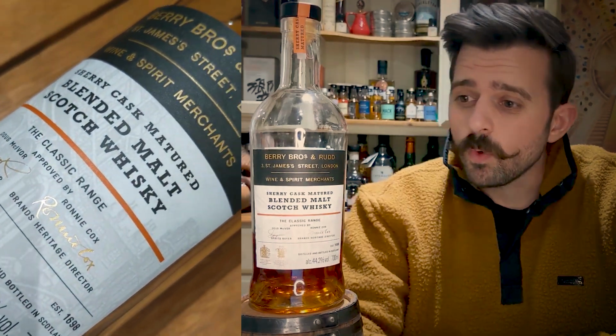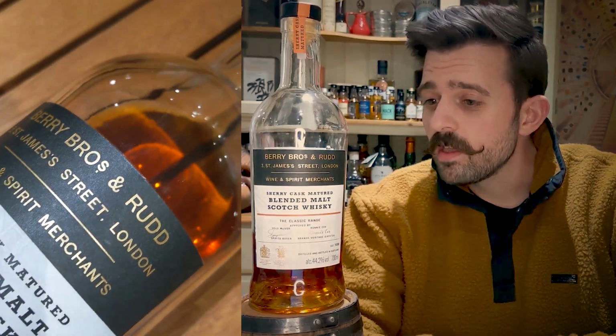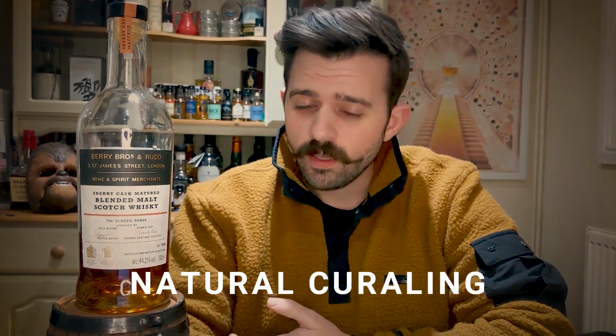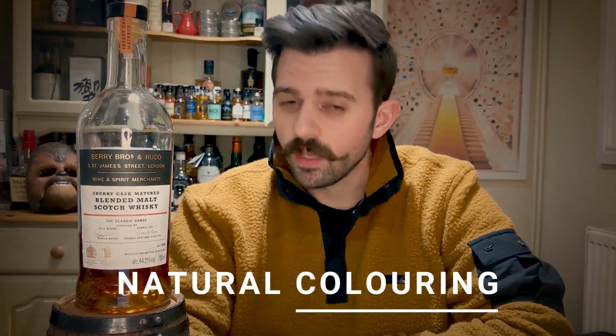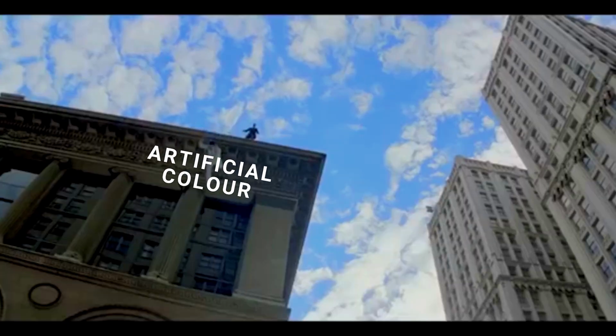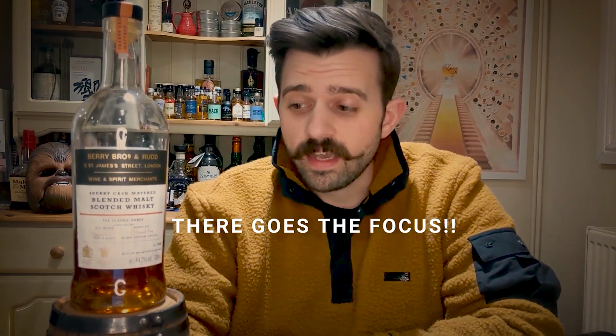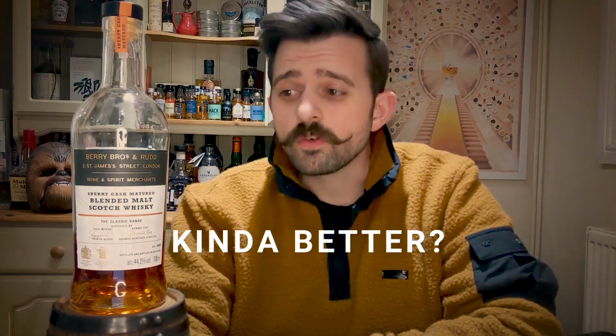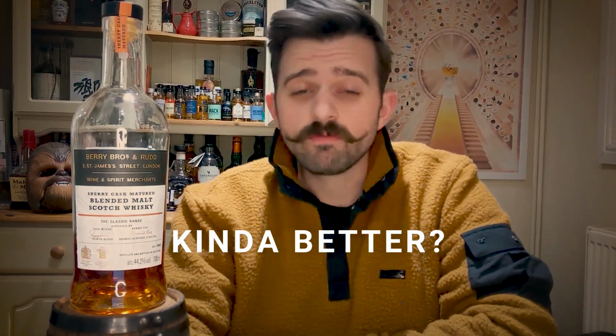The label's nothing too wild, it's got all the information on there. The only information it's missing is whether it's chill filtered or artificially coloured. If it was natural colouring, I'm sure they would be shouting from the rooftops with this dark ruby chestnut colour. So we can only assume, as they're not yelling about it and it's not stated on the bottle, that it has got artificial colouring. But either way, there's a good story behind this bottle and Berry Bros and Rudd.